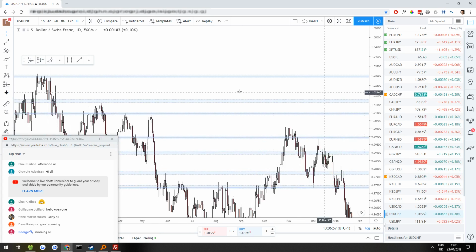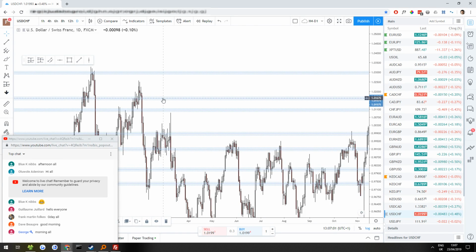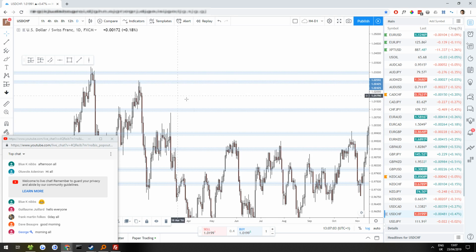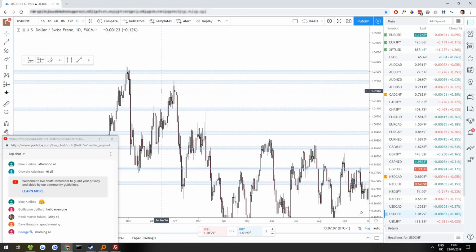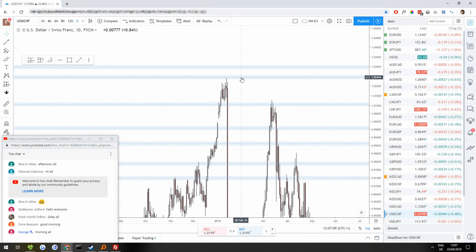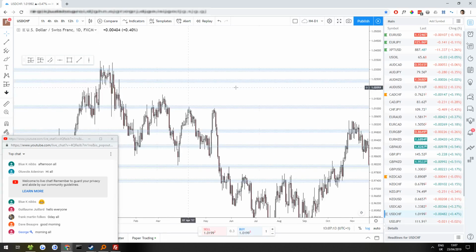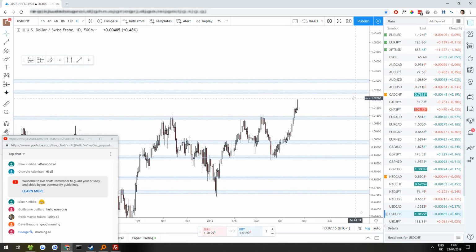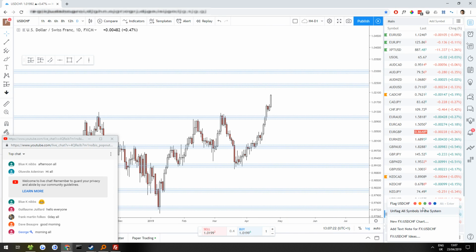So it's broken through this potential resistance here. It's hard to get good support resistance up here. Yeah, around here I would say. See what happens when it hits those areas up there. It's going to be an interesting one. I'm going to keep an eye on it, but there's no potential trade there.